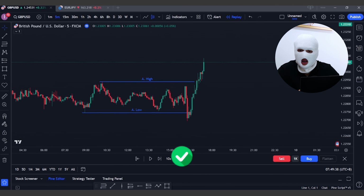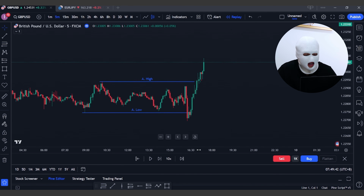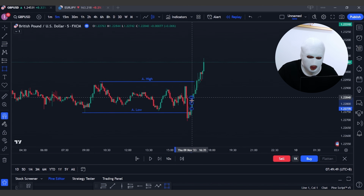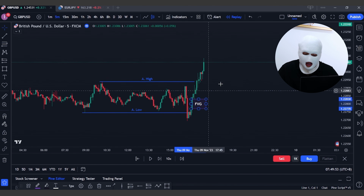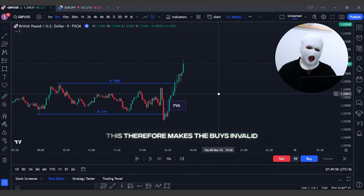Now onto our fourth example, we are back at the GBP US dollar chart on the 5-minute time frame. Price here has swept the Asian low and created a fair value gap towards the upside, creating a bullish fair value gap. Now, price didn't retreat to the fair value gap and it rallied all the way towards the Asian buy side liquidity, which is the Asian high. This therefore makes the buys invalid as the high has already been swept.